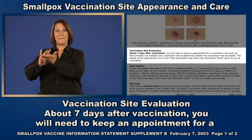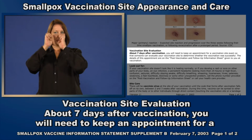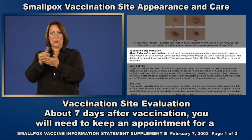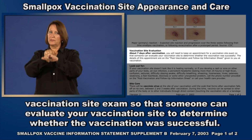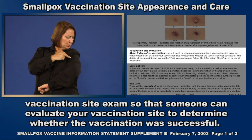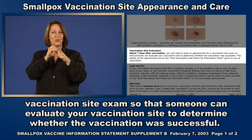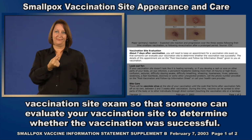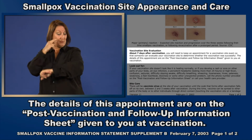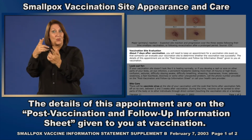Vaccination site evaluation. About 7 days after vaccination, you will need to keep an appointment for a vaccination site exam so that someone can evaluate your vaccination site to determine whether the vaccination was successful. The details of this appointment are on the post-vaccination and follow-up information sheet given to you at vaccination.